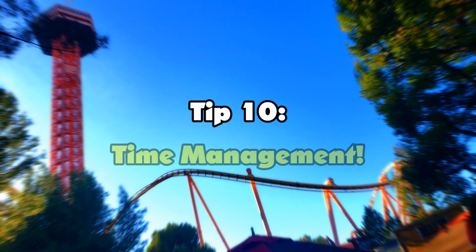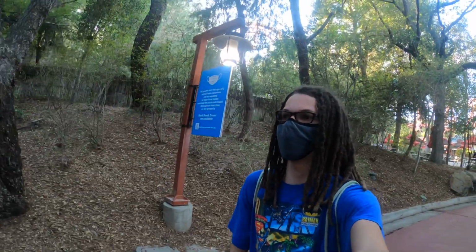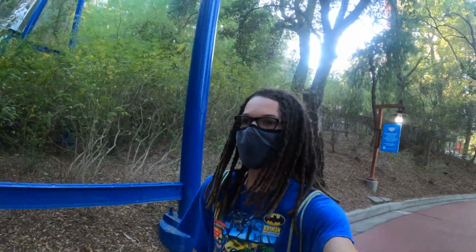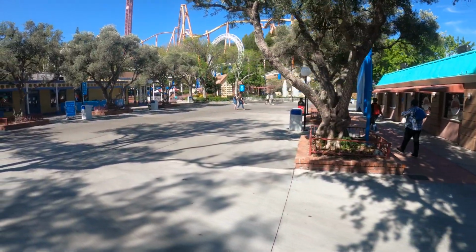Tip number 10. Remember to time manage towards park closing. So at this point, you are probably towards the very end of the day, and there's probably less than an hour before the park closes. A common thing for people to do at the end of the day at Magic Mountain is to go pick up a funnel cake or ice cream in the entrance plaza, or go shopping at the Emporium.